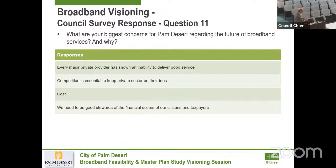Question 11 was biggest concerns. And this is where y'all provided feedback about the current providers and the fact that they might not be delivering the best service today, and that competition is important, cost again. And then, of course, we need to be really good stewards with the taxpayers' money.